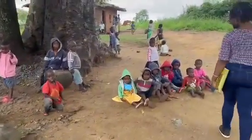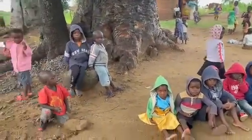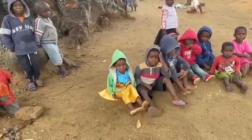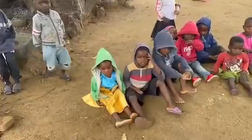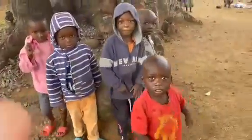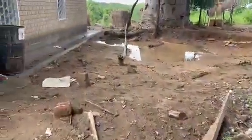Hi! Hello! I think I might be scaring them. Good morning! Matsuka bonji! That's a good one. Zikomo. Okay, let me go and have a little look. Hello, little fella, don't be scared, it's okay. Don't be scared of me. I know lots of people are here. I don't know why that is.